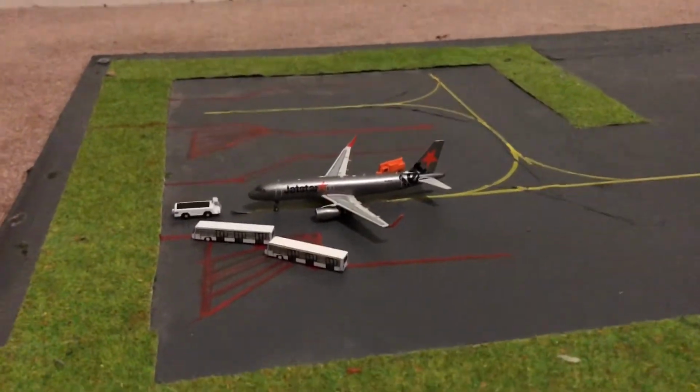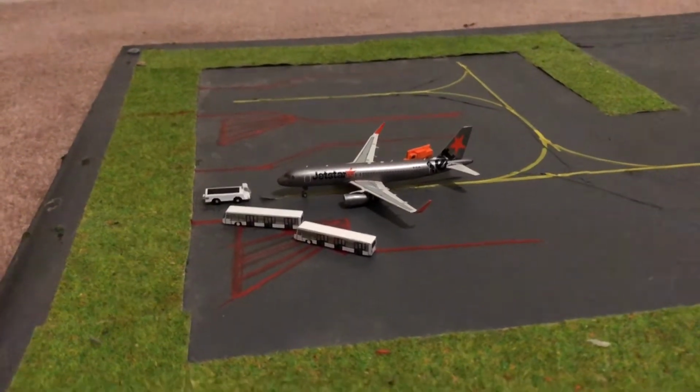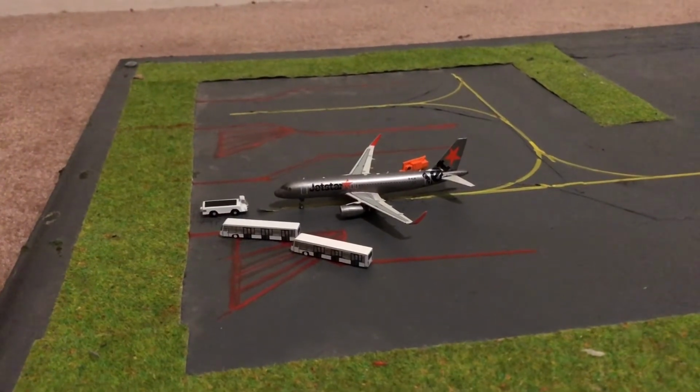And back to this side of the airport with the rest of it happening over there, we have a single Jetstar Airways A320 with winglets in the Jetstar section. This is just boarding via the buses, and in about half an hour we'll depart for a flight to Brisbane.